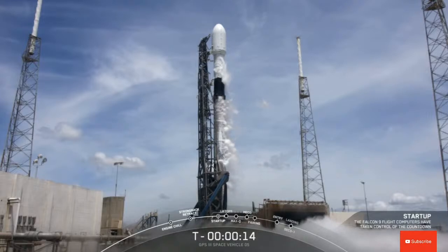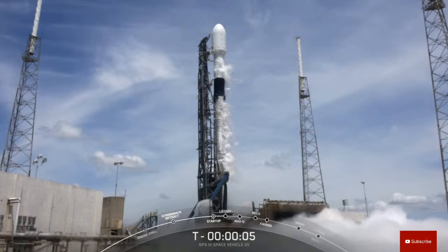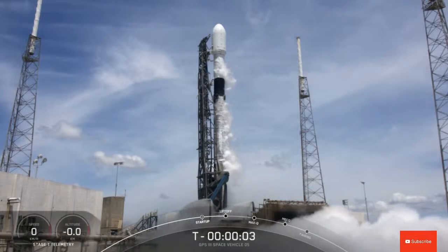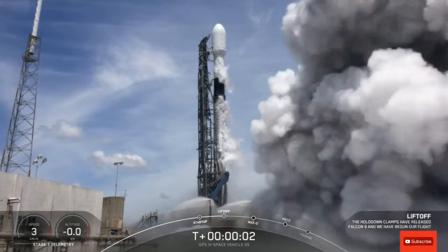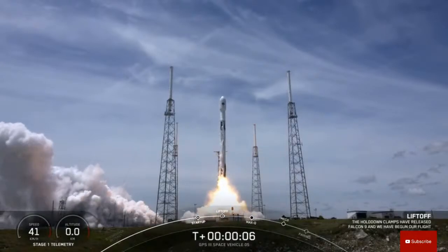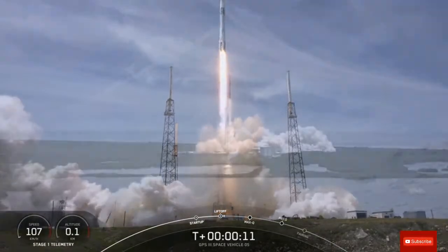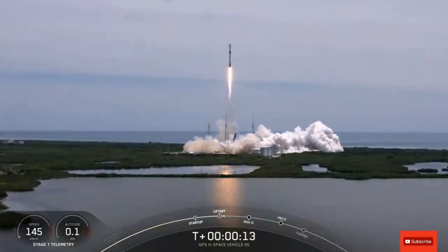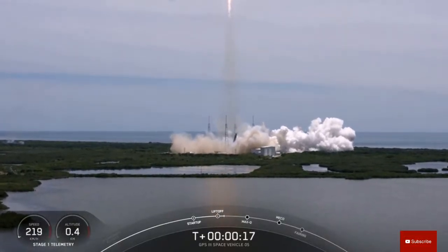T-minus 15 seconds. 10, 9, 8, 7, 6, 5, 4, 3, 2, 1, 0. Ignition. And liftoff. Go Falcon, go GPS. Vehicle is pitching downrange. Stage 1 chamber pressures are nominal.